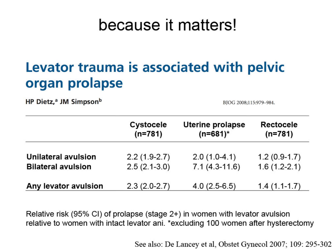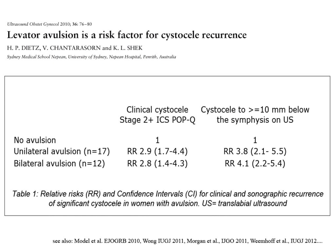And we do that because it matters. There are several papers, both on MR and on ultrasound, that have shown an association between avulsion and prolapse, and I think there have been several more at this meeting. It doesn't matter so much for the posterior compartment. More important for the surgeon, it matters for prolapse recurrence.